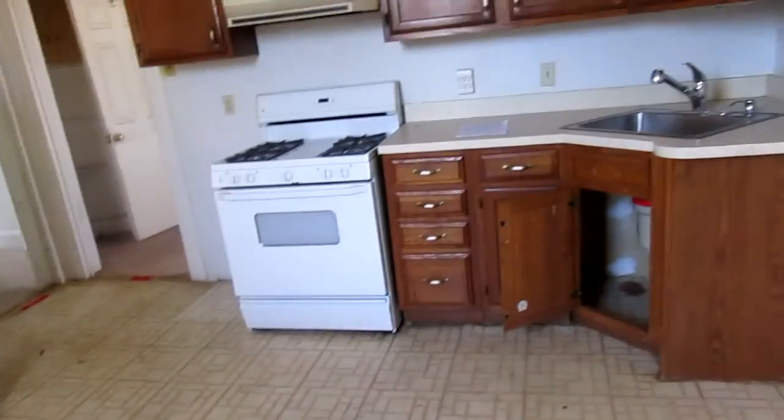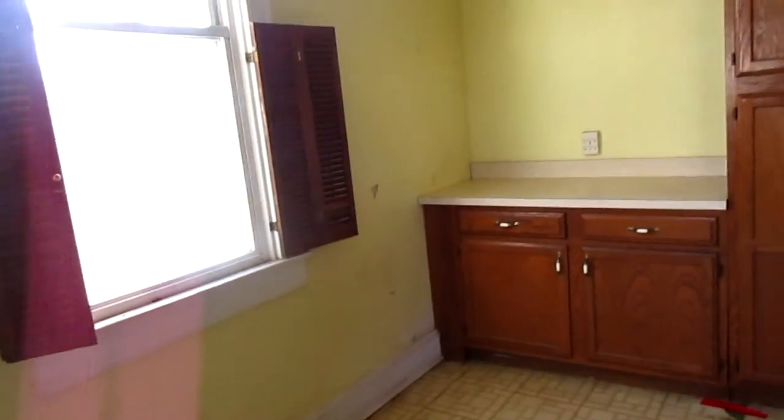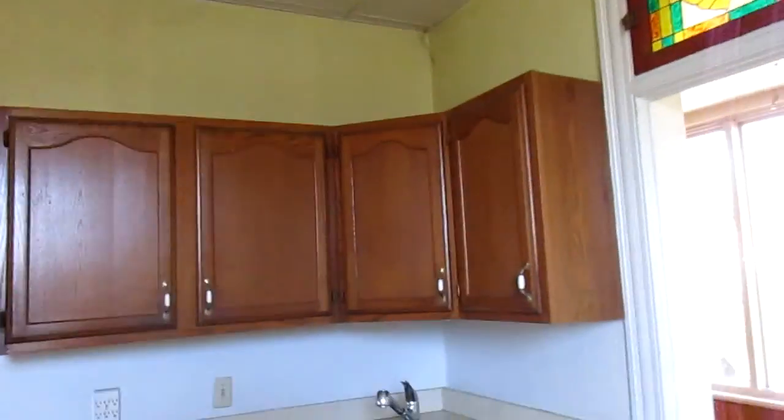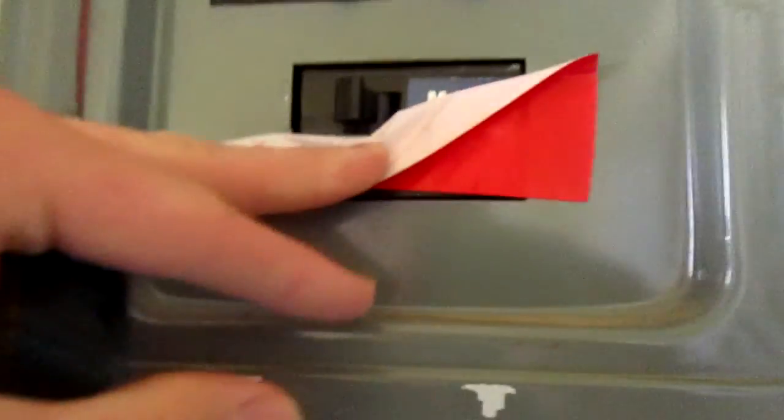Kitchen here is 13'4" by 13'2". Drywall looks good. There's a tile on the ceiling. This window looks good. Cabinets look like they're pretty decent. This one's got a couple holes in the door actually, but the rest of them look a little bit old, but they're all there. Floors seem like they might be a little bit uneven in here. And then this little back washroom area, it's got the electric box. It's 100 amp.